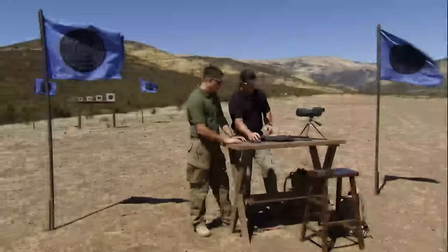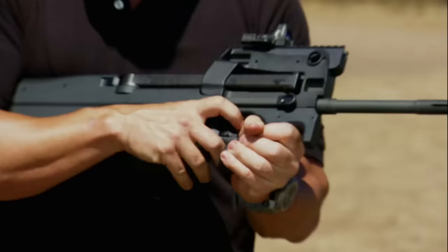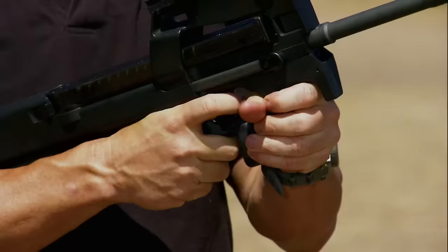The magazines for this weapon are fed from the top. So even though it's a bullpup design, you don't have the magazine back here, you've got it on top. It's got another thing that I think is a little bit funky. It's got a little bit strange grip. With your trigger finger in here and your forward hand on this grip, this is actually a safety mechanism to keep you from reaching forward.